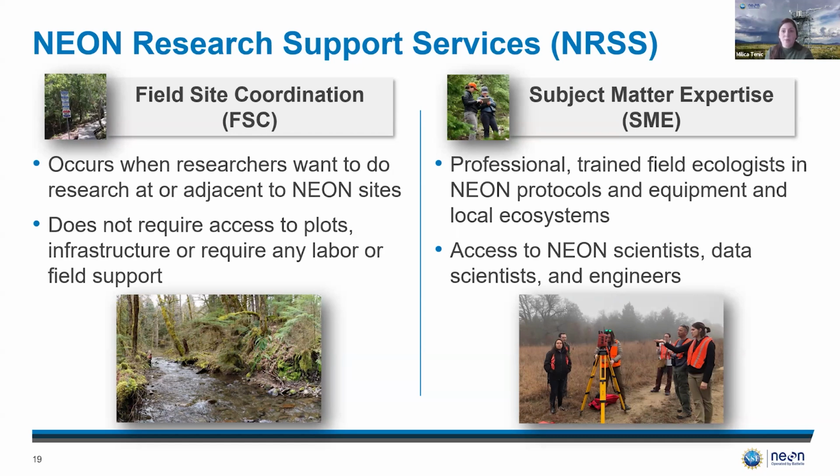So say you're looking at a data product, you're not 100% sure what that metadata means, and you need somebody to guide you through what is available. Or say you have an idea for a project, but aren't sure if there is data already available within our data portal, we can connect you to a subject matter expert to navigate those pieces.